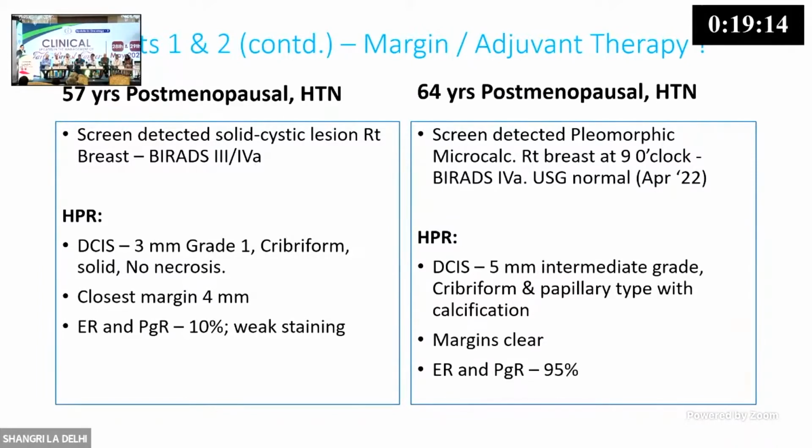The second one margin was more than 1 centimeter. The first one, the closest is 4 mm. Is margin adequate as per all of you? Yes. Both the cases? Fine. I think more than 2 mm for DCIS is what is acceptable today, and no ink on tumor for invasive cancers.